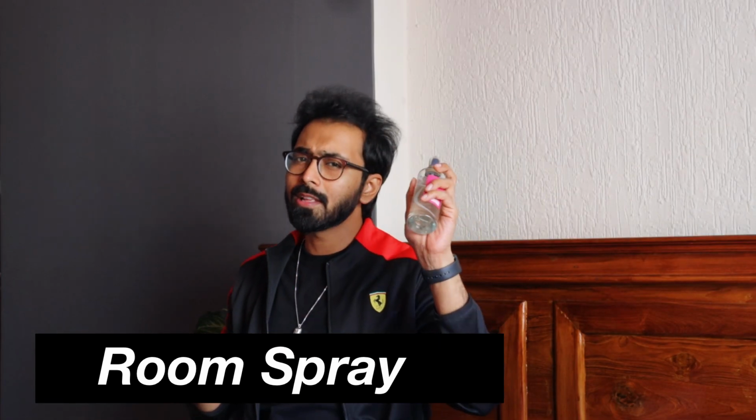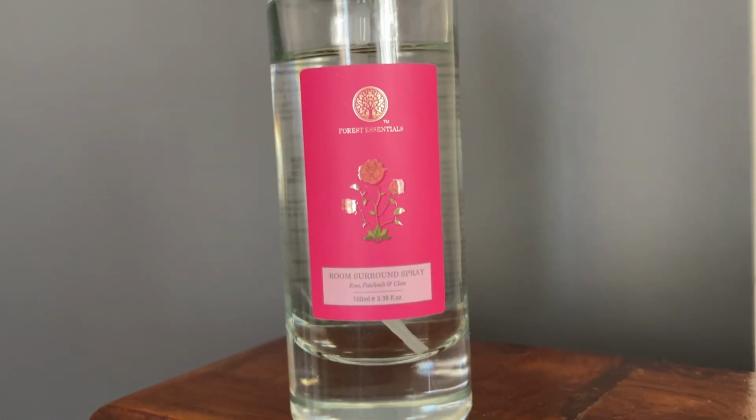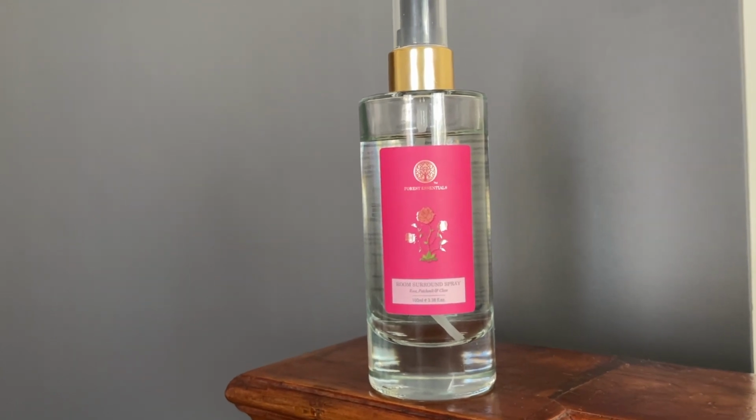Moving on to product number 3, this is from Forest Essentials. Forest Essentials itself is a luxury brand, and so I'm not going to mention how pricey it is. It's a 100 ml bottle. It is a room spray. It's not a body spray or perfume. It's not something related to grooming nor any skincare, but this is something related to the ambience where you stay. So I got this room spray from Forest Essentials, which is priced at 1500 rupees for this 100 ml bottle. So what exactly do I love in this one?